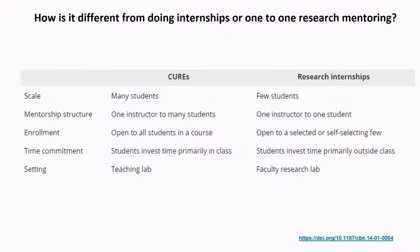Now, let me go over the differences between a CURE project and other types of research work, including research internships. How are they different? Whenever someone is here for a STEM degree, we encourage them to go for as many internships as possible, because an internship gives them experience related to their own domain, what's happening in the industry, and what skill sets the industry is demanding, right?